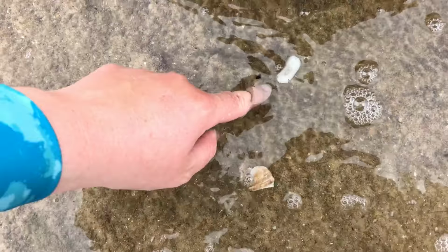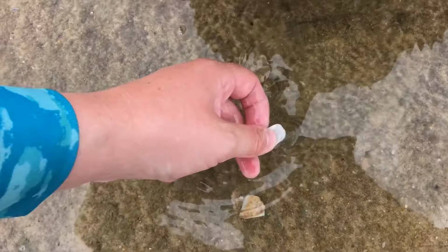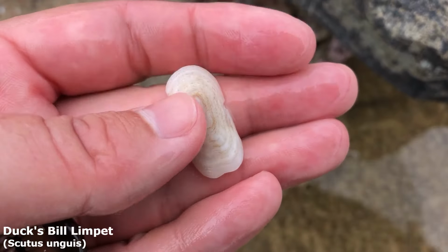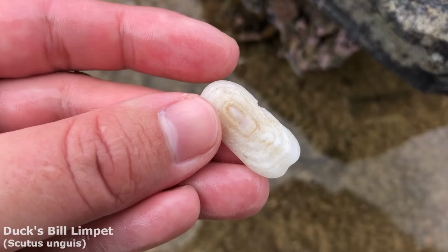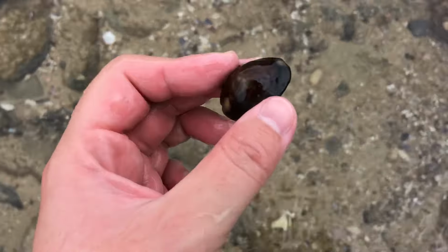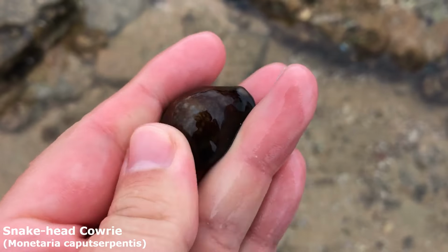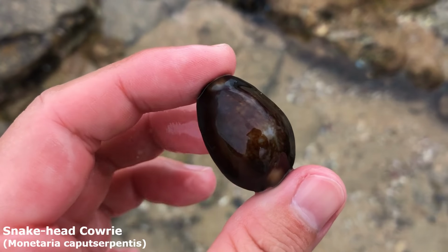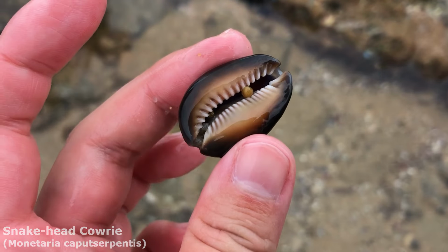Oh, that one's caught there, right underneath that little fuzzy bit. Can I have you? Yeah, it doesn't have a creature under it. It's got a little chip out of the corner there, but this is a fun limpet that I don't find very often. It should be the duck's bill limpet. This one to me looks fuzzy as well. No, it wasn't fuzzy. How am I getting that so wrong? Also, the snakehead feels quite nice. His colouring on top doesn't look very impressive on such an overcast day, but I think it's going to be a nice shiny one as well.